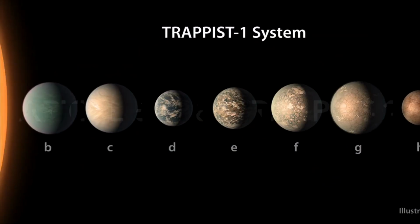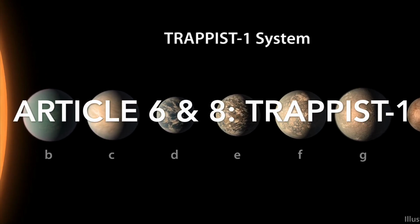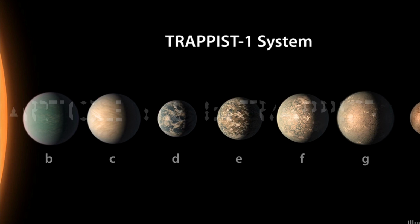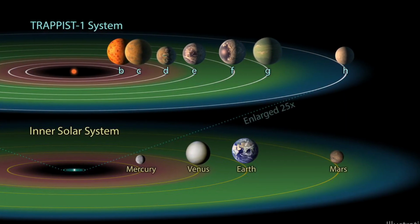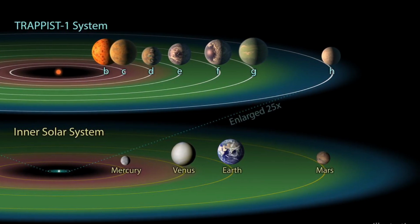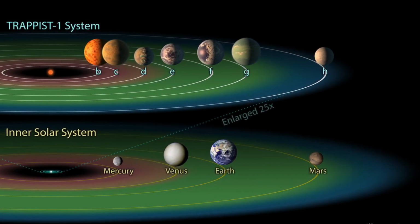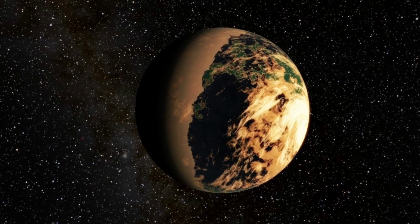Articles 6 and 8 dive into the galaxy TRAPPIST-1, which is a galaxy much similar to ours. Just 39 light years away, this galaxy maintains 7 planets that are similar to ours and in the same position from their sun as ours. Planets E, F, and G find the most interest from scientists.